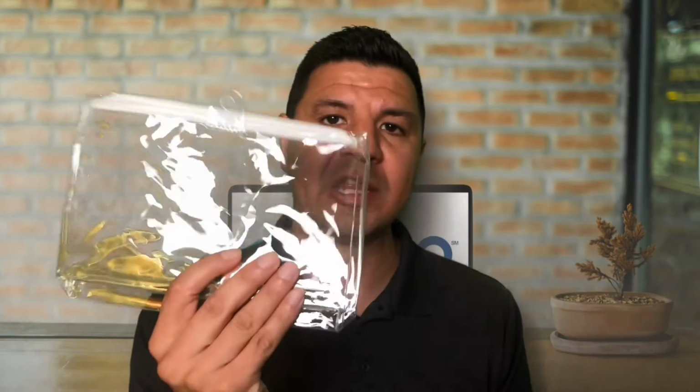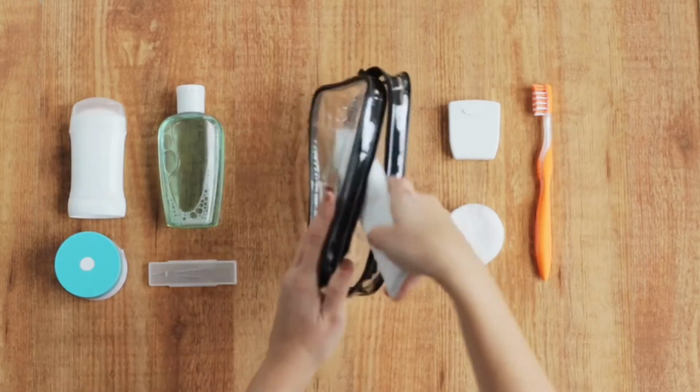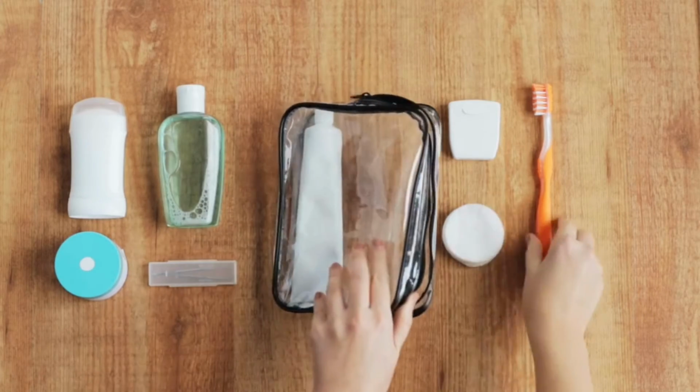And you're only allowed 1 of these bags per passenger. So the most common types of toiletries that people bring are toothpaste, mouthwash, shampoo, body wash, deodorant, specifically spray or gel deodorant. But for any of these items, you want to make sure, like I said, they're in travel size containers of 3.4 ounces or less.